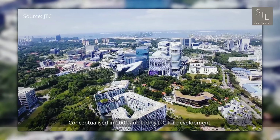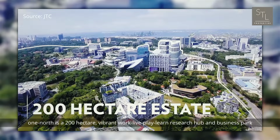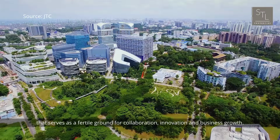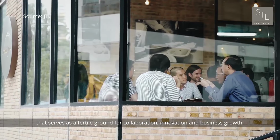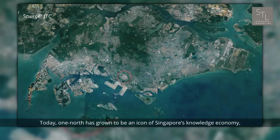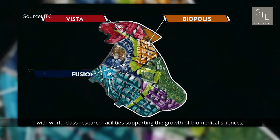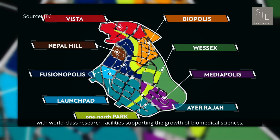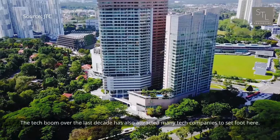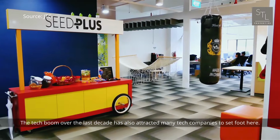Conceptualized in 2001 and led by JTC for development, One-North is a 200-hectare vibrant work, live, play, learn research hub and business park that serves as a fertile ground for collaboration, innovation and business growth. Today, One-North has grown to be an icon of Singapore's knowledge economy with world-class research facilities supporting the growth of biomedical sciences, infocom technology, media and engineering. The tech boom over the last decade has also attracted many tech companies to set foot here.